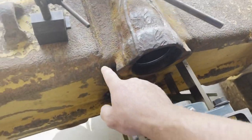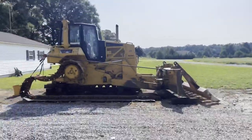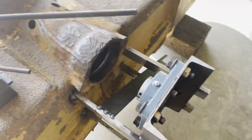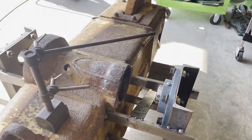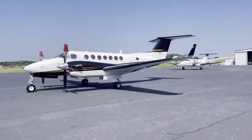Remember that one guy you found had a picture, you made like a brace that went over it? There it is. This is a full-blown line boring system right here in the shop.